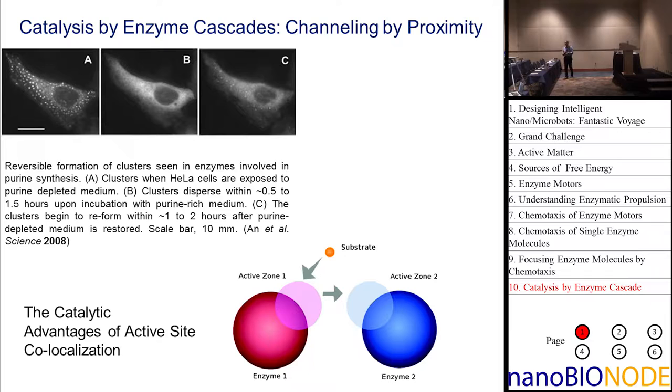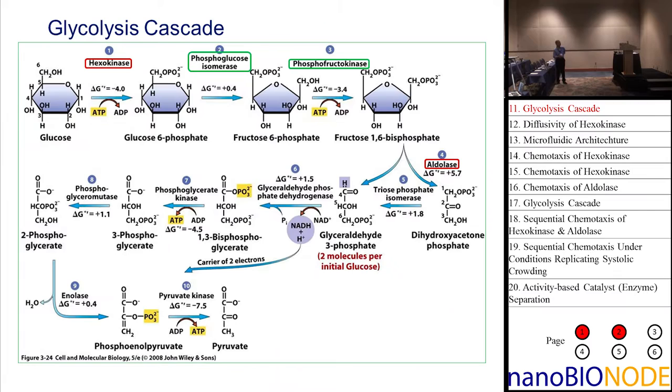And so we decided to take a look at this, and the one that we decided to look at is the glycolysis cascade, which involves many, many enzymes, but let's look at the first four. The first enzyme is hexokinase, which converts glucose to glucose 6-phosphate. The next enzyme converts it to fructose 6-phosphate. The next one converts it to fructose 1,6-bisphosphate, and then aldolase converts it to the next one. The question is whether these enzymes come together if you provide it with glucose only. The reason being, hexokinase will make the substrate for the second, which should chemotax towards the hexokinase, which will make the substrate for the third, which will then chemotax. And so you should have sequential chemotaxes going on.